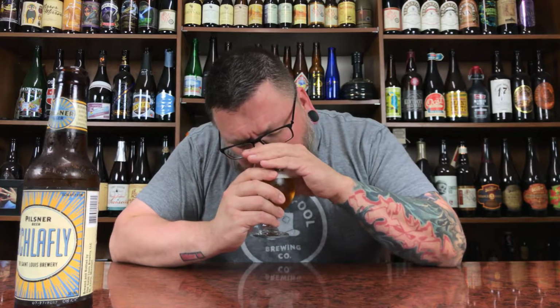A bright, semi-sweet kind of Pilsnery, biscuity malt thing going on in there, and a little bit of dryness and a funky fruitiness. That's what I usually get from a lot of lager yeast. Yeah, that's pretty much it. That's really all you want when it comes to a classic Pilsner.